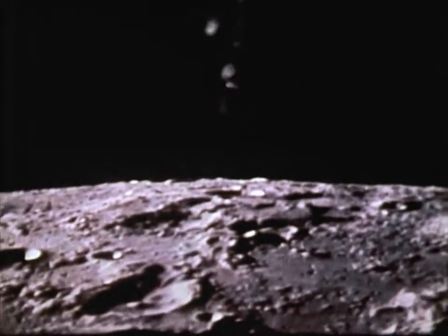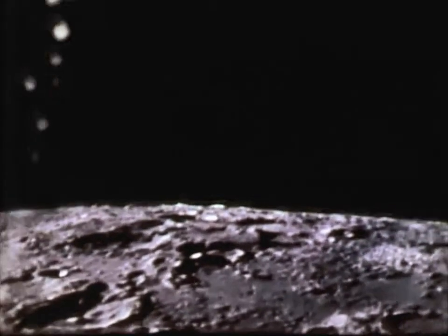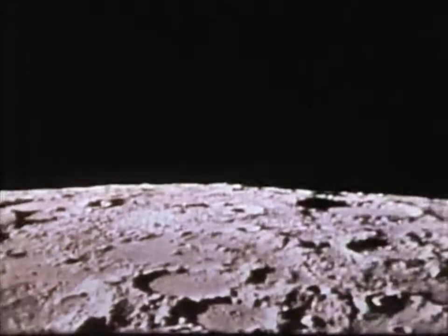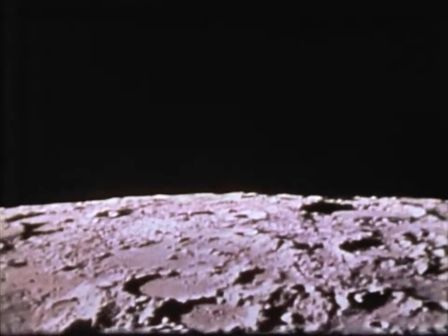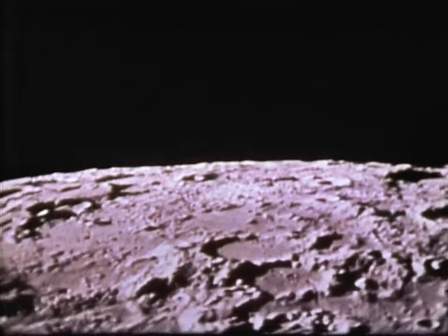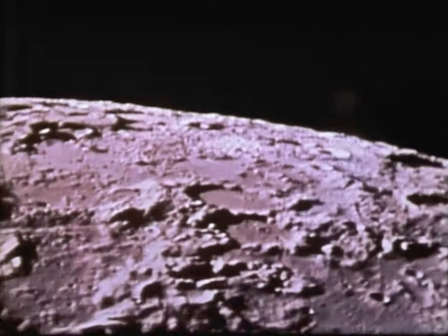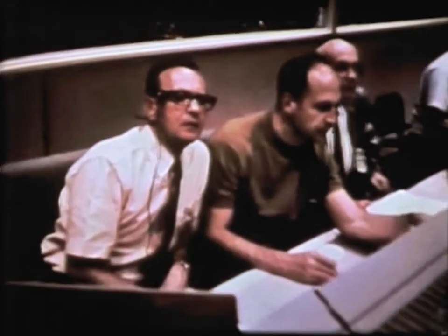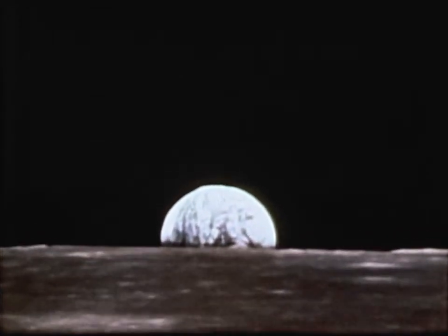Boy, this is really a rugged planet. But also looking out at the horizon and some of the mountains we can see down here, that's going to be a real kick tomorrow down at 50,000 feet. Over. We copy that. Hello, Houston, Apollo 10. We've got a beautiful view of the Earth here, but it's absolutely fantastic.